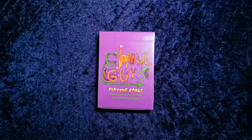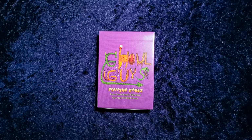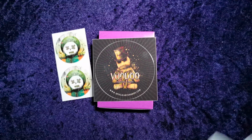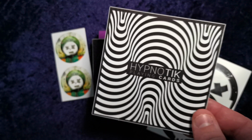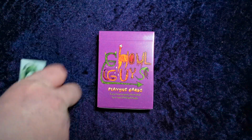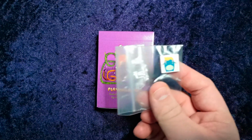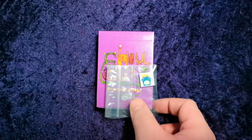Now I ordered these cards directly from Sam himself, and he decided to send me a few freebies. We got the Dose logo, some Voodoo playing cards sticker, a couple of Dose stickers, the Hypnotic deck sticker, that's pretty cool. I really appreciate that. So if you watch this, Sam, thank you. Also, this was in there, and I don't know if it's supposed to be, but it looks like a Lego tile. I was intrigued to see whether this is actually one of the cards of the deck.